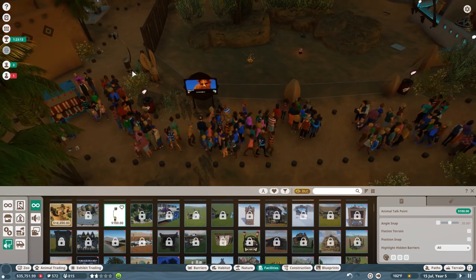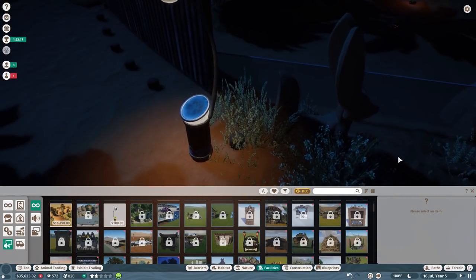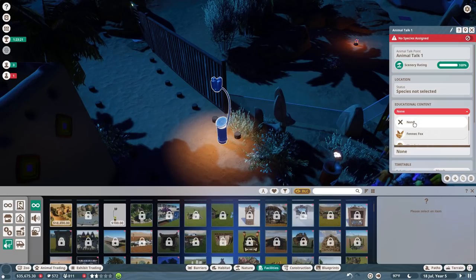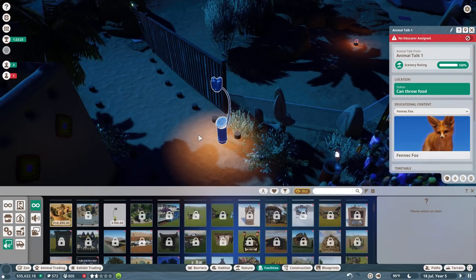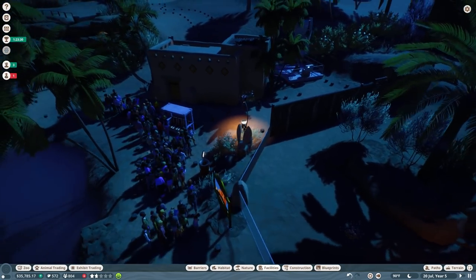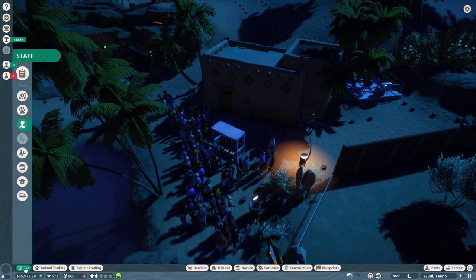Maybe over here is actually best for, oh, look at the cute little light on the animal talking point. I never noticed that before. So we're gonna put that there and we're gonna assign it to the Fennec Fox. Yes, and we can throw food into the Fennec Foxes from here. Huzzah! And then let's get ourselves an educator over here. Heck, look at the crowd. Very bad crowd management here, but that's okay.